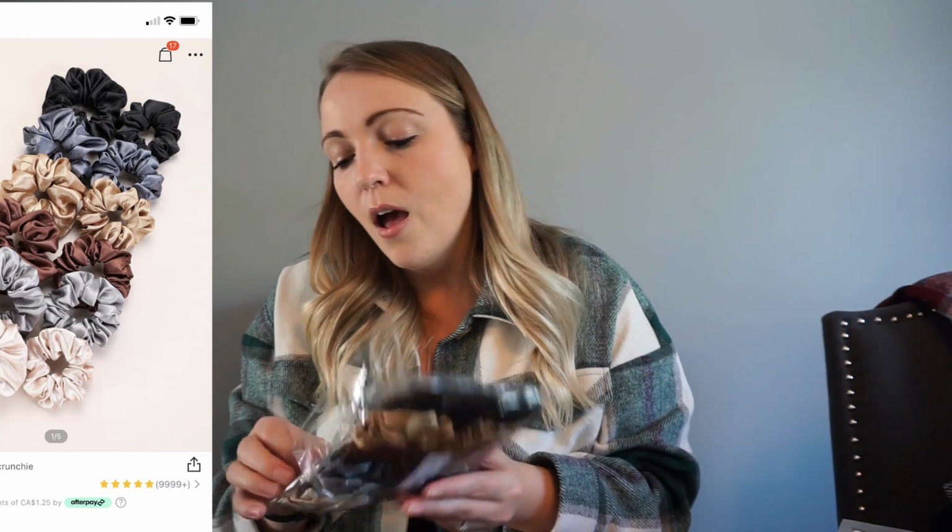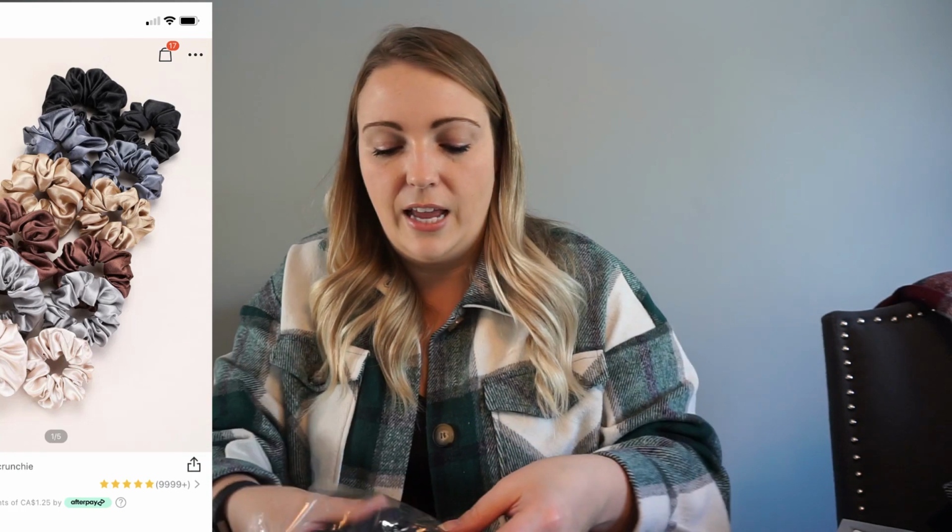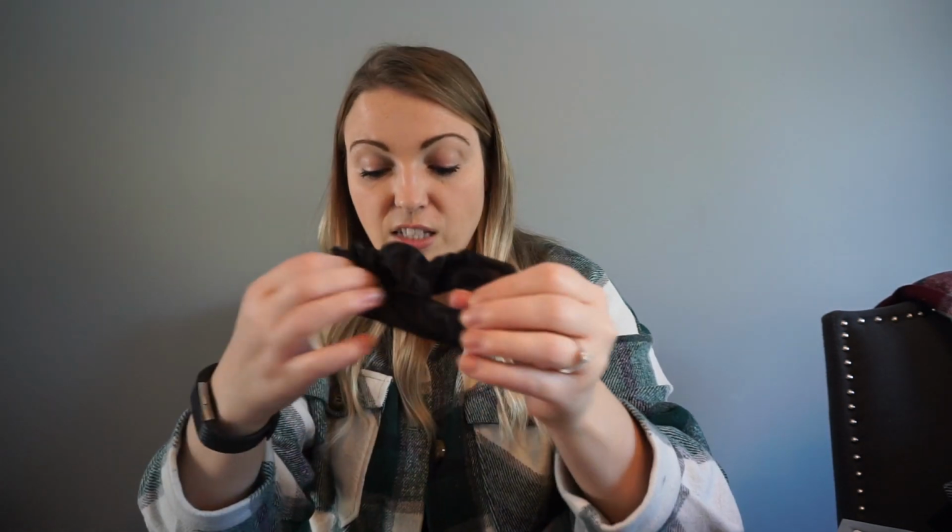Oh, I got hair scrunchies. I forgot. I know that everybody and their brother sells hair scrunchies now. I know that it's a big trend and that you can get the really expensive ones. But honestly, why? This whole package of scrunchies cost me $4.99, with discount $4.25. It cost me $4.25 for 12 scrunchies.